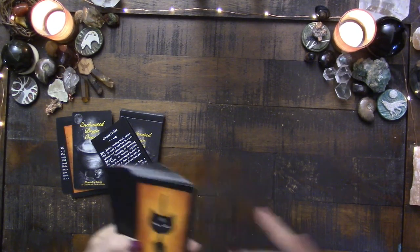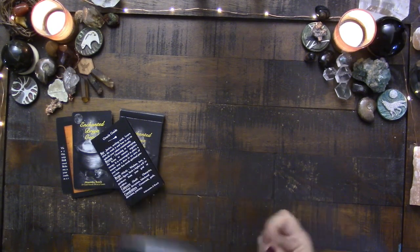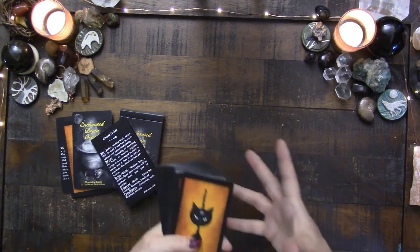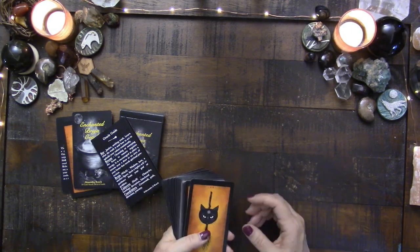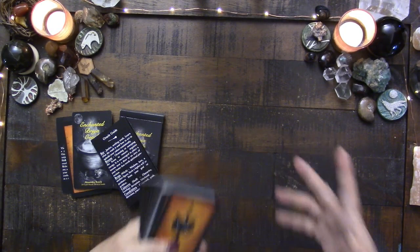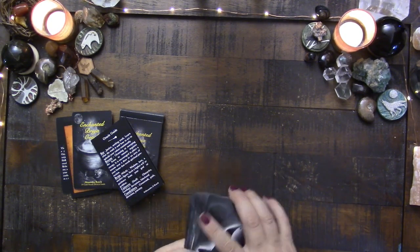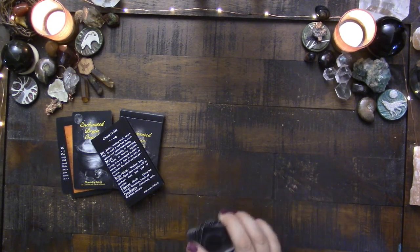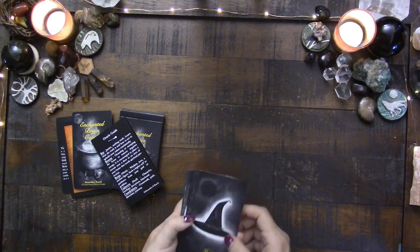But like Lenormand, like Kipper, fortune telling style decks that are simple symbols, it's almost like you're doing a tea leaf reading, and you've got these simple symbols and they pop up and they give you a message that's concise and tells you what it is. I love that style of reading. Obviously, it brings you back to your cartomancy roots. This to me is perfect.